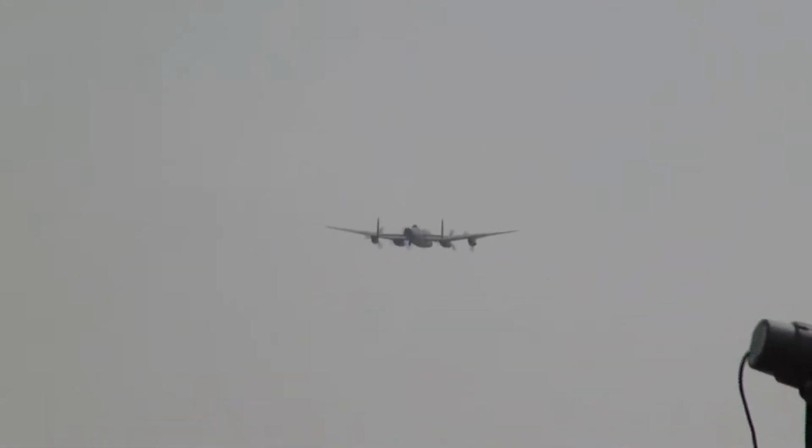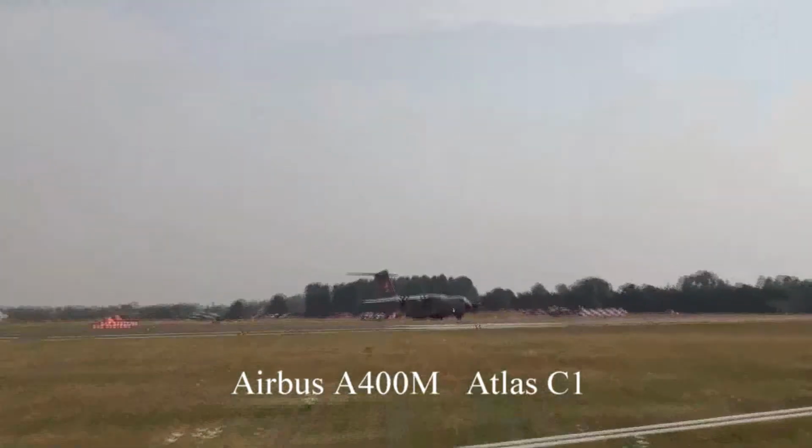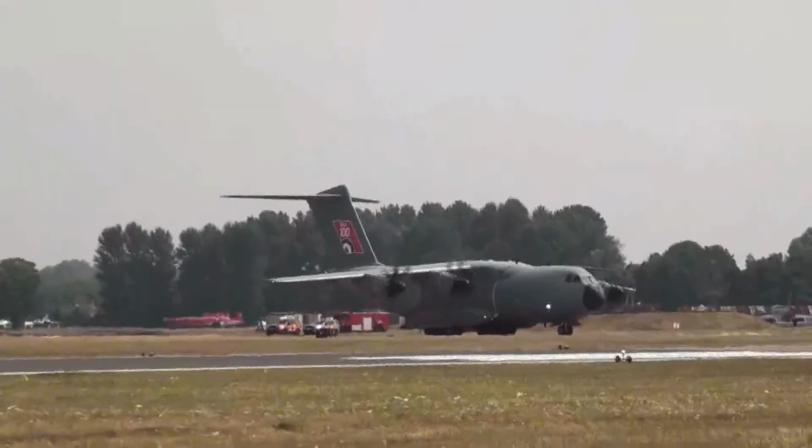Ladies and gentlemen, we hope that you do remember our mission. Air Force Gripen, the Italian Air Force C-27J Spartan, the Spanish Air Force Patria Aguila, the Royal Jordanian Falcon.